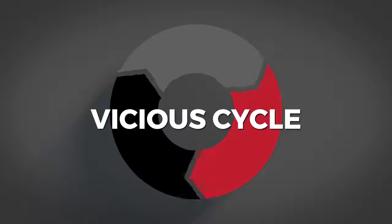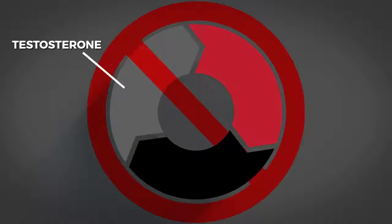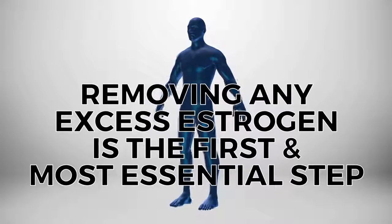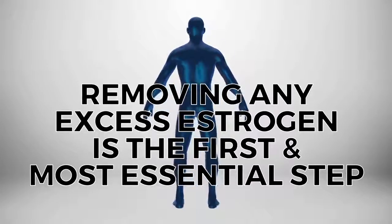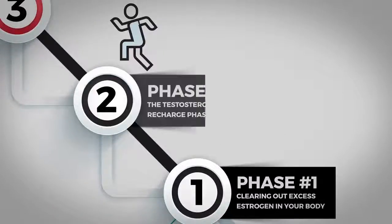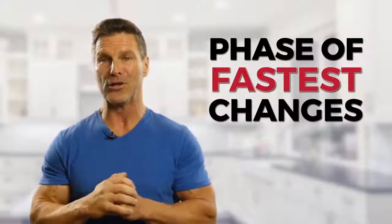This will allow your body to end this vicious cycle of your testosterone being converted to estrogen and then adding more belly fat. Removing any excess estrogen is the first and most essential step in revitalizing your testosterone production. And then we're on to phase 2, the testosterone recharge phase. This is the phase where you're going to see the fastest changes in the way that you want to look.